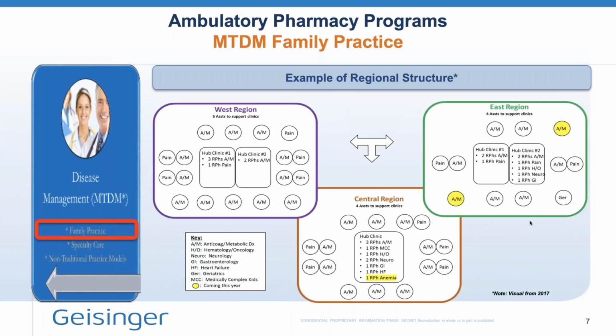Community medicine at Geisinger is divided into regions. And so we've divided our pharmacy program, MTM program, also into regions. So we have a Western region, which, if you know Pennsylvania, is out by the State College area. Central region is right around our main hospital, which is Geisinger Medical Center. And that's why you're going to see we have an increased number of pharmacists in the central region, because that's where our largest hospital is. And then the eastern region, more up in the Scranton area.